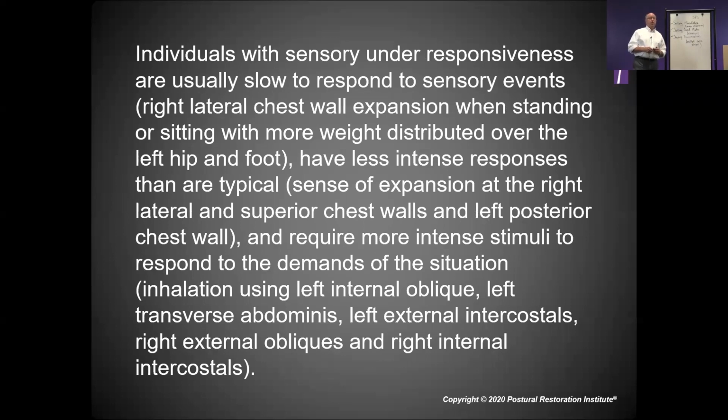Individuals with sensory under-responsiveness are usually slow to respond to sensory events like right lateral chest wall expansion when standing or sitting with more weight distributed over their left hip and foot. They have less intense responses than are typical. Their sense of expansion at the right lateral and superior chest walls and left posterior chest walls is diminished.